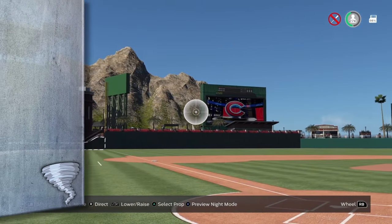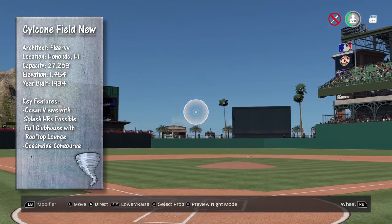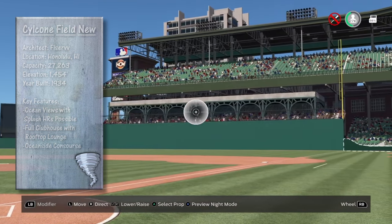This comes to us from Pfizer VV in Honolulu, Hawaii. It holds a bit over 27,000 fans and has some great ocean views from throughout the ballpark. He's built a really nice clubhouse, which we'll take a look at in a minute. And for you Splash Home Run fans, look no further.